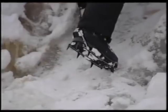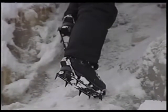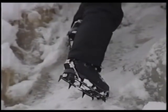Hey, Dwight! We're the second crew to ever climb this. It's called a walk in the park. But believe me, it ain't like a walk in the park.